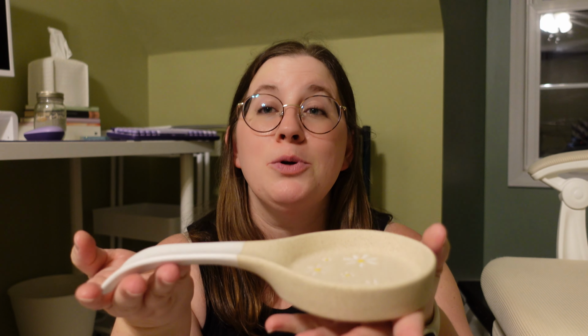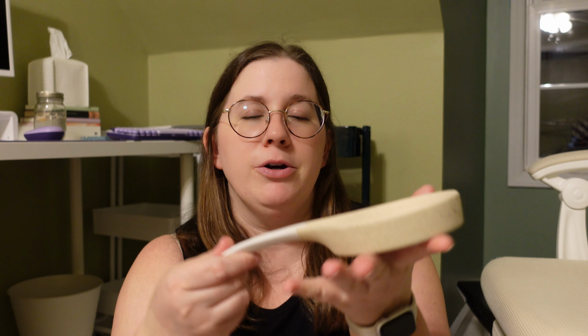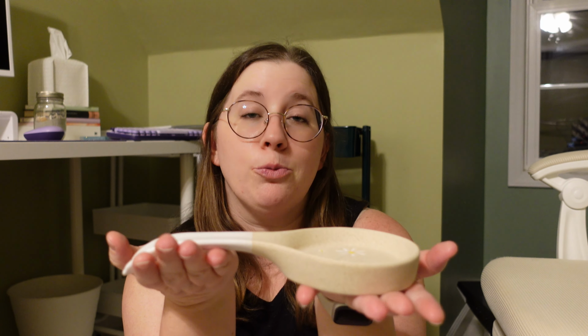Moving on from the soap dispensers, I have been needing one of these things for an obscenely long amount of time, and I don't know why I never bought one. It's like, hello, Chris, you just go get one, but I finally did. It's a little spoon holder, or a utensil holder. So you know when you're cooking and you have the spoon you're stirring your food with, and you are like, where do I put this spoon? Because it's gonna get my counter dirty. Boom. That is the sole purpose of this thing.